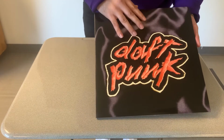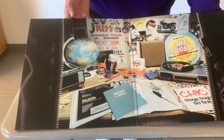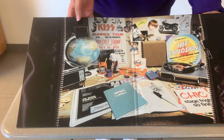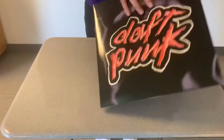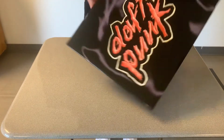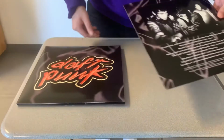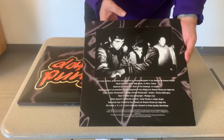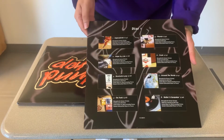As we all know by now, Daft Punk has pretty much called it quits. They've retired after almost 30 years of being together. But this comes in a gatefold. It actually comes in your standard black. Another nice little touch with the sleeves is that they have these images on them. I'll show you guys them real quick.